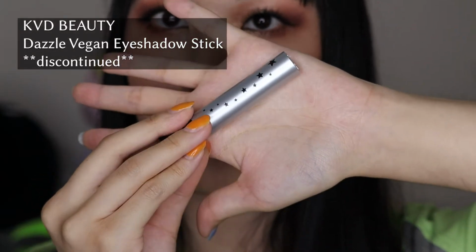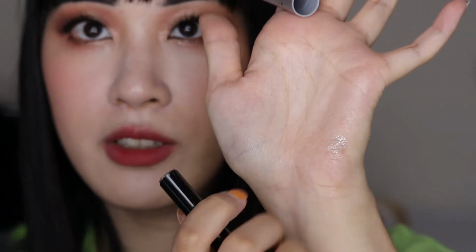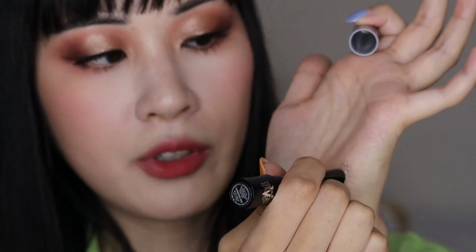Oh, I did really want to quickly mention the KVD stick shadows are really great, but I do believe they've been discontinued, so I don't actually think you can get them anymore, which is a big shame. I wish I had gotten my hands on these before they got discontinued. They're so nice, really pretty. Like, you can sheer them out or you can apply it more intensely. So here's a sheer application, and then if I apply more, it gets super, super intense. I wish I had gotten more of these.